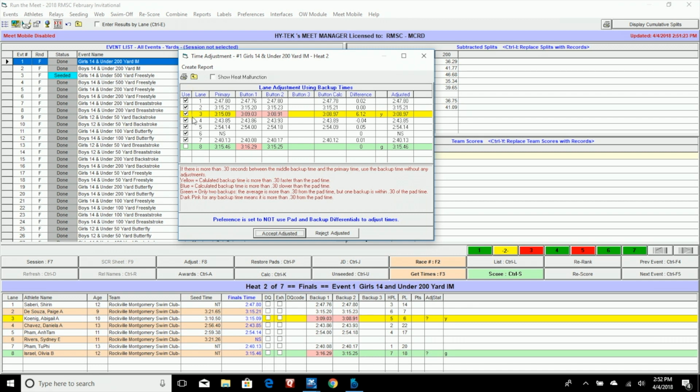And in this particular case, because it's yellow, Meet Manager assumes you're going to want to adjust this. But never assume anything. Don't go with what the computer tells you. Go with what the administrative official tells you. So in this particular case, lane 3 is checked, and you see what was a primary pad time of 3:15:09 is now going to be adjusted to an average of the two buttons, 3:08.